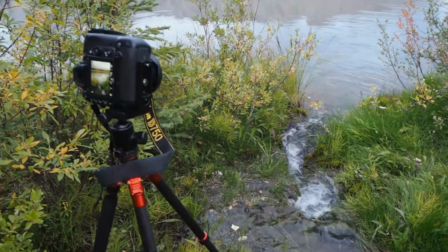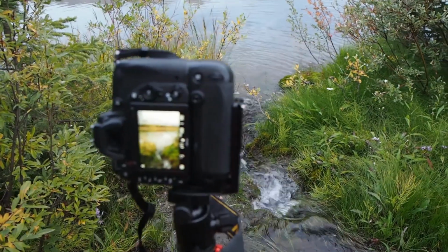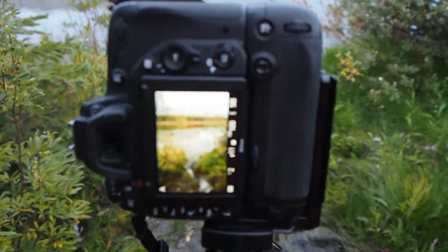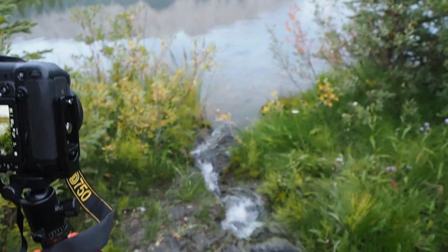Okay, so I have my composition roughly set up. I'll just show you kind of in the back of the camera. Yeah, I don't know if that's going to work.